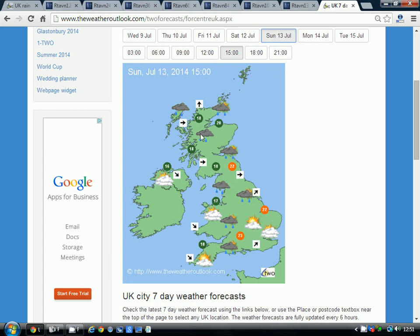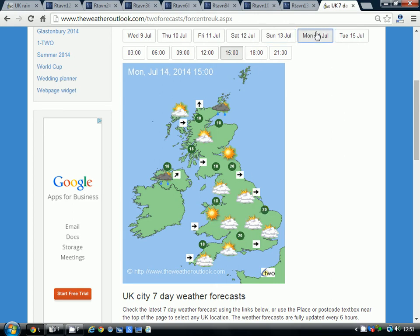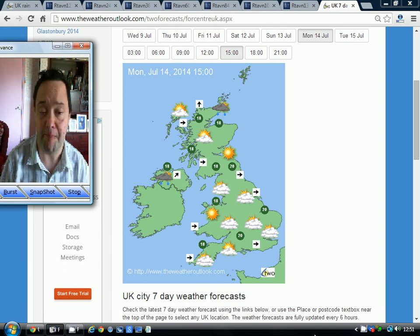Lots of showers still scattered around the country on Sunday. The temperatures will edge down by a few degrees, but still pretty warm. And then we end the 5-day forecast period with mainly dry weather for England and Wales with sunshine, but I think some cloud and rain is likely in the north and the west.